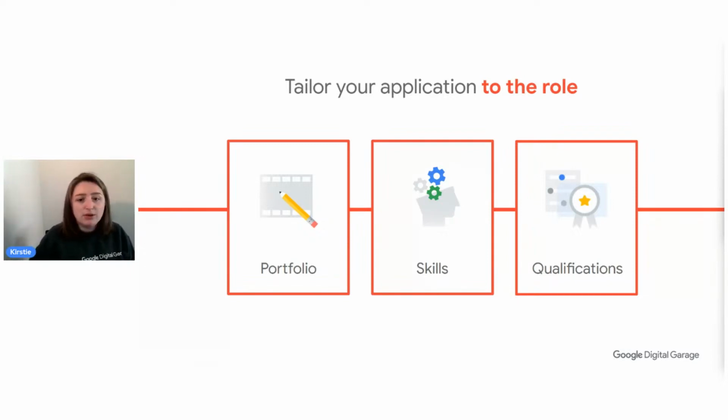Is it more relevant that you have a portfolio? If you are looking for self-employed work or you're a creative, you might like or need to have a portfolio to showcase samples of your work, present the abilities that you have, and be able to show the scope of what you can do.